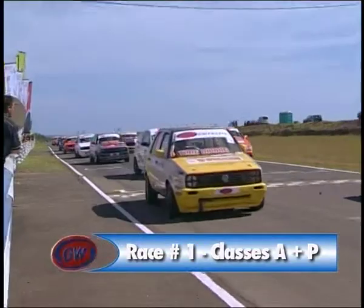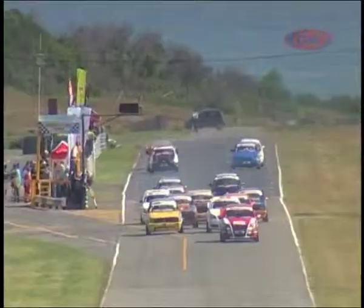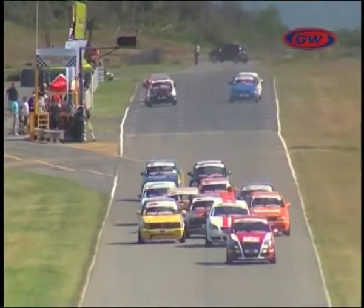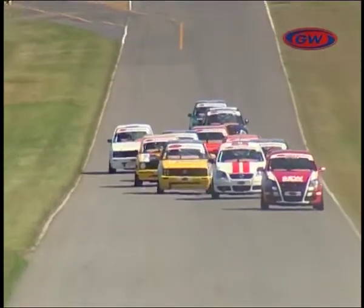Waiting for the lights. Oh, and it's hero to third row. I wouldn't say zero. He's gone right back to third row there. A little bit of problems off the line, but going down towards the first turn. Potter's corner in a City Golf or a Polo or whatever you've got in terms of Volkswagen.